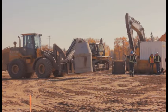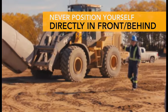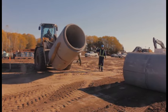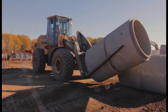When working with an operator, never position yourself directly in front of or behind the equipment. In the event of operator error or mechanical failure, by positioning yourself out of these direct lines of travel, you're providing yourself a buffer zone and reducing your risk of being struck by the equipment.